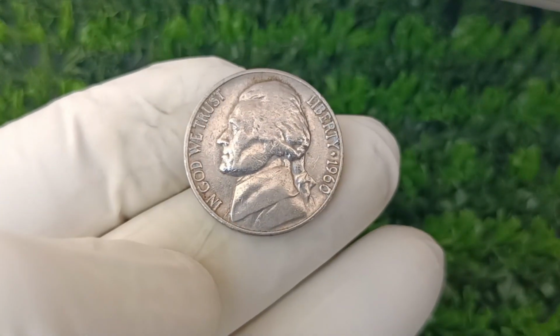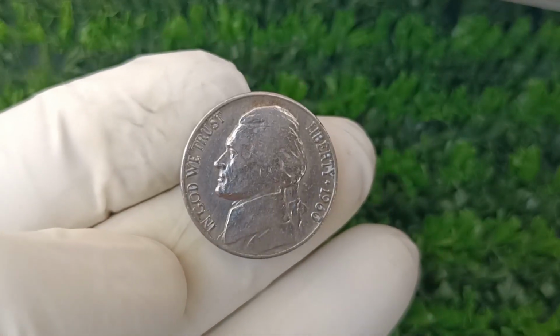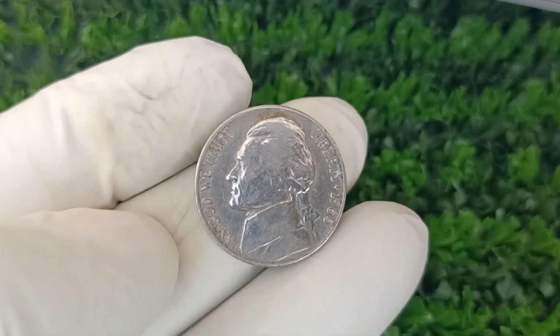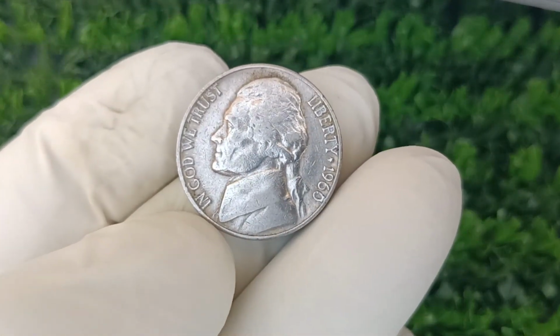The Monticello Jefferson nickel from 1960 with a D mint mark may not be the rarest coin out there, but its condition and scarcity today make it a great addition to any collection. If you find one in excellent condition, it could be worth much more than its face value.